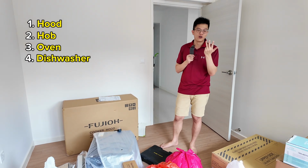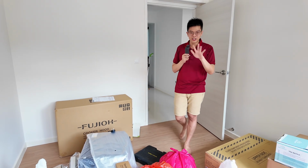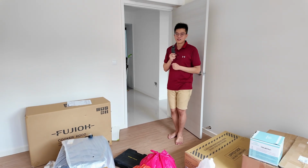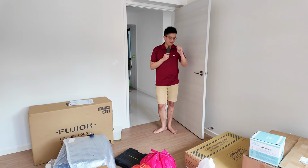And optional is your refrigerator. 5 items, make it 5 items. So if you're doing kitchen, make sure all these things come before your carpentry installation. I think your kitchen carpenter also will tell you first, they also don't want to make a wasted trip. So let's move on. What are some other updates?